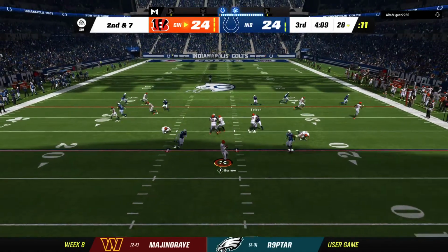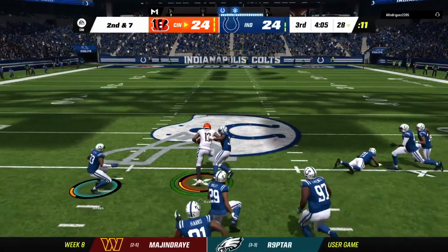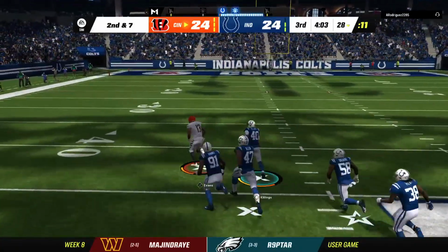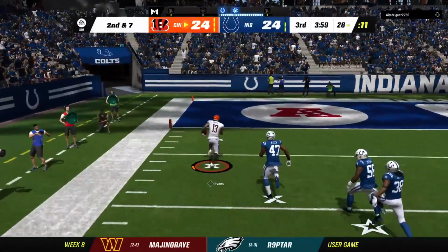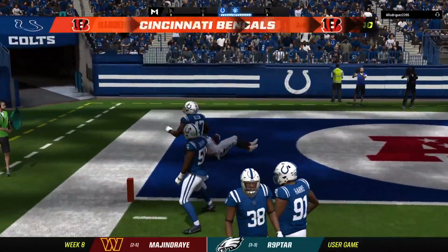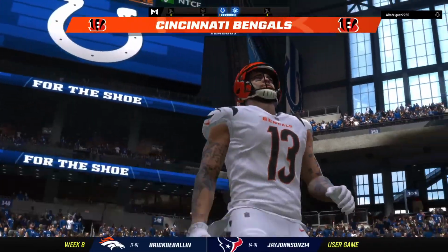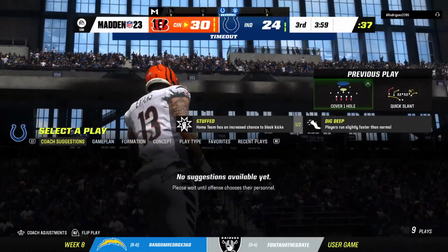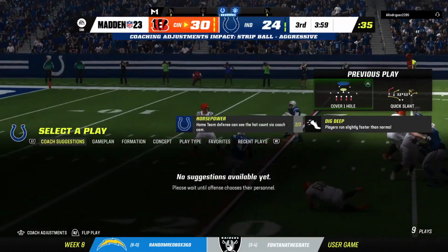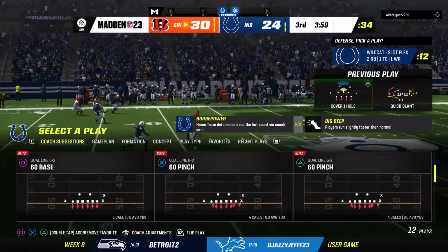On 2nd and 7, Burrow. It's caught by Mike Evans. Gets through, and now an opening. And all the way in for a Cincinnati score. Mike Evans, 72 yards. And the Bengals have taken the lead. And nothing too crazy there. A quick slant, and then he just had a seam.